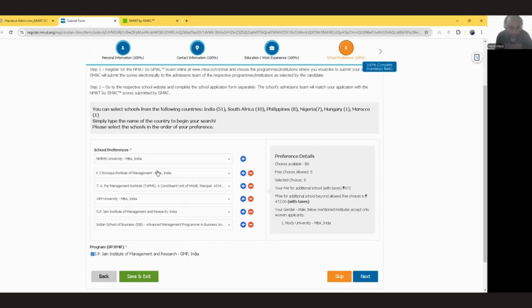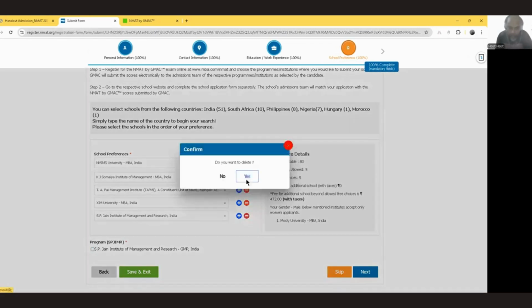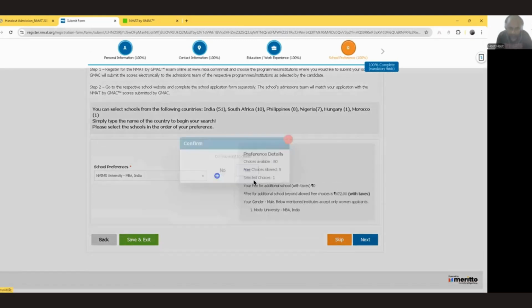And for KJ Somaiya, for all courses, it is valid. For TAPMI, for all courses, valid. For XIM, only for the HR course. For SP Jain, only for the GM course. For ISB, only for the business analytics course. I don't want to have all these schools contacting me for admission, so I'm getting rid of them from the list. But of course, you can pick and choose whether you want to have them in the list or not.